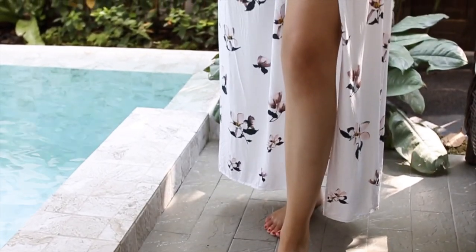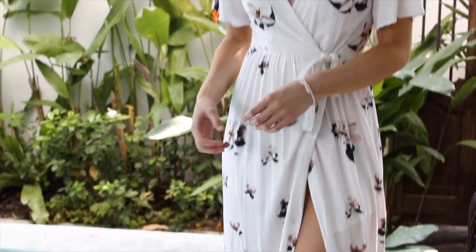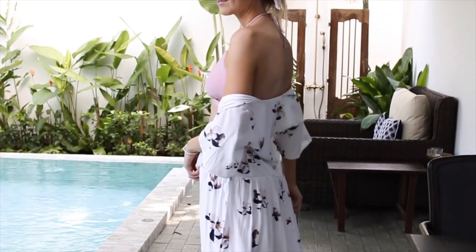This day here, we were just hanging out by the pool for most of the day, so I decided to wear my long white maxi dress with the floral print. And this is actually a wrap dress, so I thought it was perfect for wearing over top of a swimsuit.